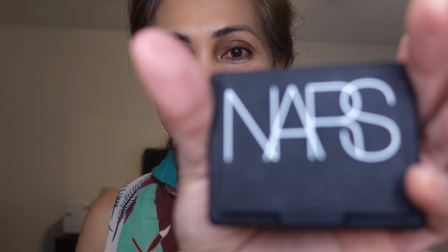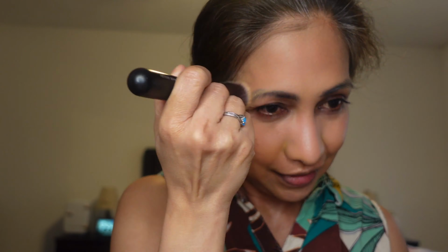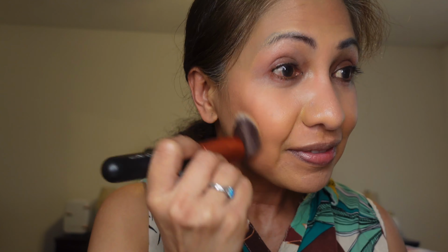Okay, so this time I think I am gonna use NARS. It's a combo of a blush and a bronzer. Can't remember the name. I got that from Sephora when I was trying to research some stuff that you need to use for makeup. But I know the name of the blush for that combo. I think it's Orgasm. That's what it says. Imagine that, right? What a name for a blush.